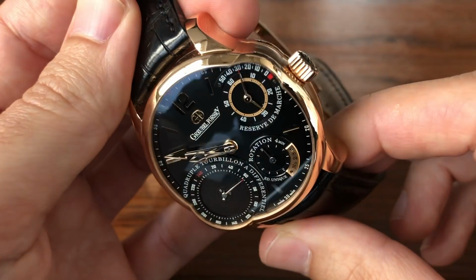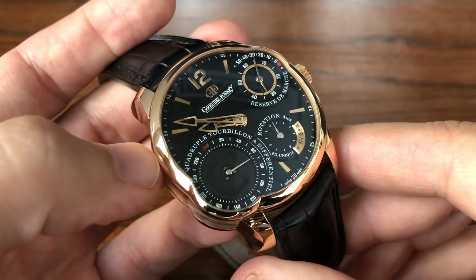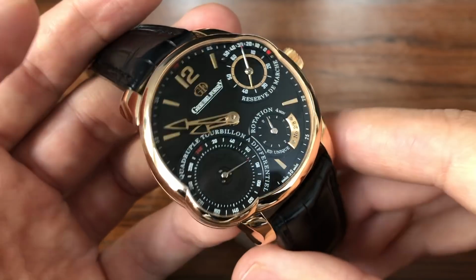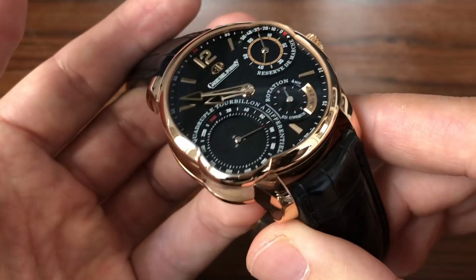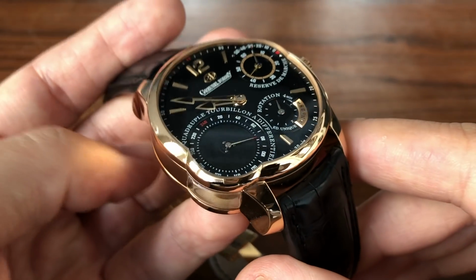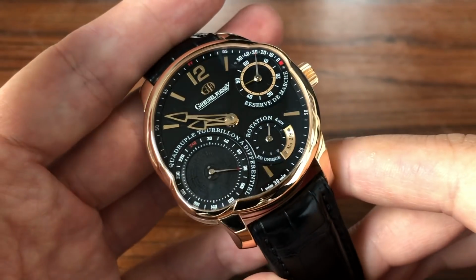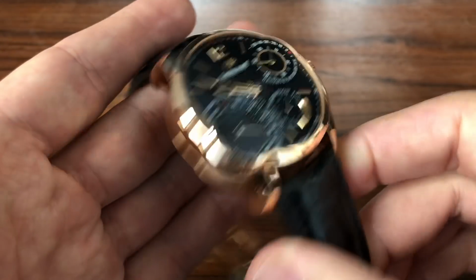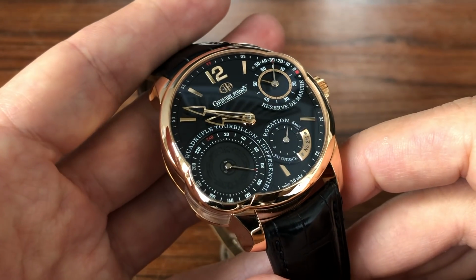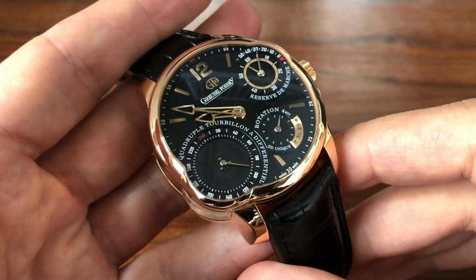It's incredibly legible, obviously, with gold markers on a black dial. You can't get much more contrast than that. And so it all serves to make this maybe the easiest Greubel Forsey to actually wear. This could totally be a daily wearer for somebody who can wear a gold watch daily, but most people wouldn't know that it's anything necessarily special, and that is why it is the secret.